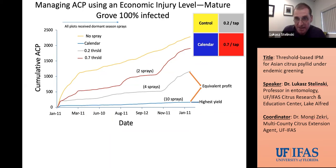How are the thresholds done? The thresholds were a conservative threshold of 0.2 psyllids per tap, by tapping 10 trees in each plot three times. So you go to 10 trees in your area, and in each tree you tap a branch three times. Below the branch, you have your piece of sampling paper horizontally, and then you count the psyllids that fall off the branch. And if that average from 10 trees is 0.2 or higher, that triggered a spray. And then the less conservative threshold was 0.7 psyllids on average or higher. Now you can see these thresholds are pretty low because that's not a lot of psyllids.